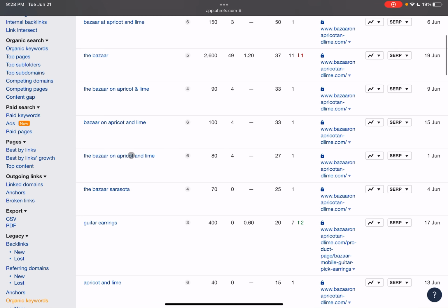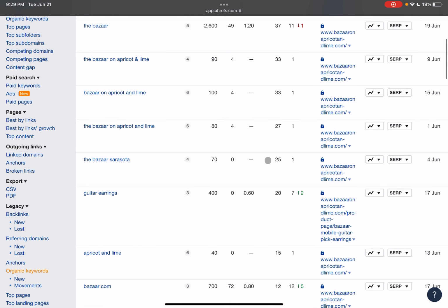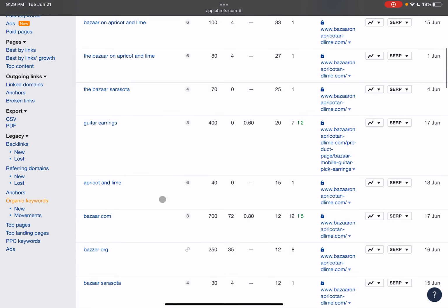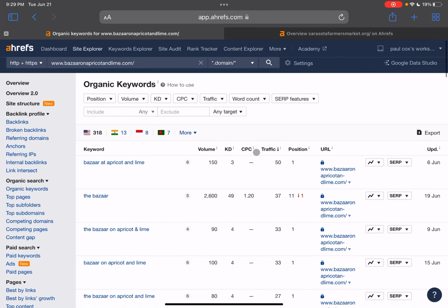Bazaar, Apricot and Lime, Bazaar, Sarasota. There's one that's a good one. You're getting 70, and you're sitting at position 1. See, guitar earrings. That could be anything, it could be on a national level. You're getting 400 volume per month, but it could be from anywhere. So you want to try and get keywords that are relevant to your area.